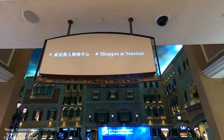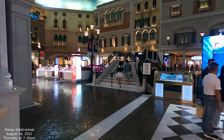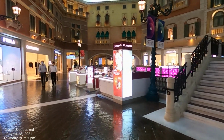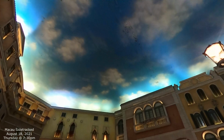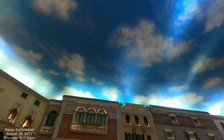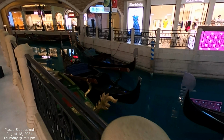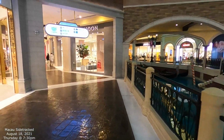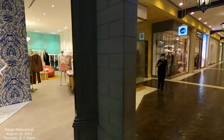Okay, so here's the Venetian right there. And we're gonna walk into the Venetian a little bit, show you around. Hopefully the music isn't too loud. And you can see there's kind of nice ceilings everywhere, right? Oh, the ceiling looks like it has a little bit of moisture or mold or dirt or something. You got these gondolas too. I don't know if I'll walk too much into the Venetian today, but I'll give you a little bit of a taste of it anyways.